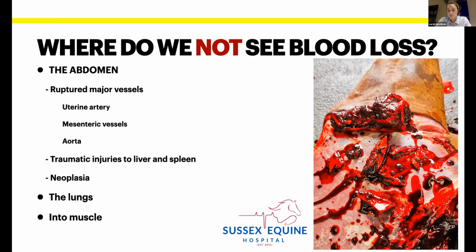This will often form a hematoma or a bruise within the muscle. Blood loss in this case is not often that much, but can be difficult to quantify because the extent of the bruise cannot be accurately defined.